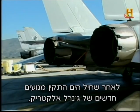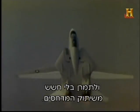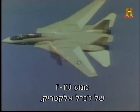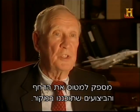After the Navy installed the newer General Electric engines, pilots could fly through extreme angles of attack and maneuver without worrying about compressor stalls. The GE F-110 engine really provided the thrust and the performance to the airplane that it had been originally designed for.